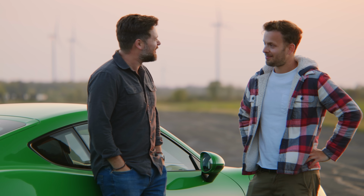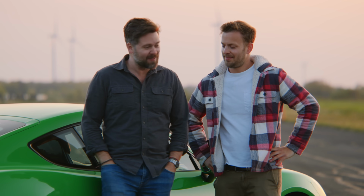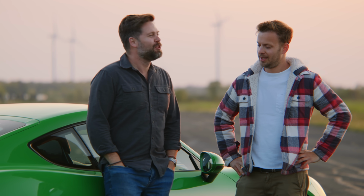I like it in green. I'm not a green car guy, but I would take this car in green. I'm more of a choke. Choke. Choke. Let's get it in choke.